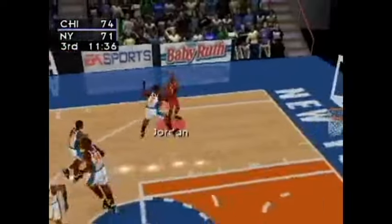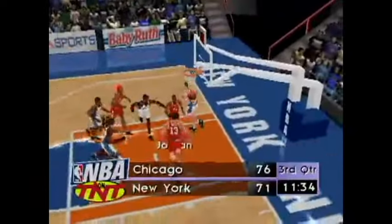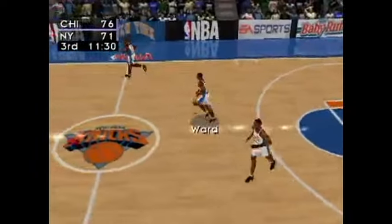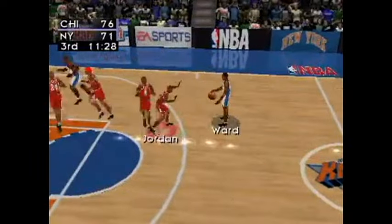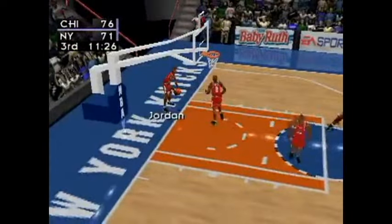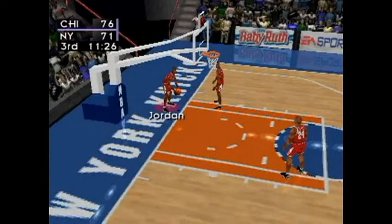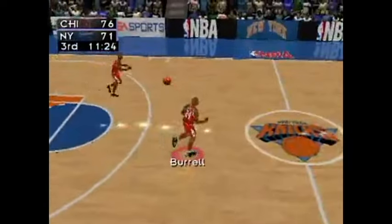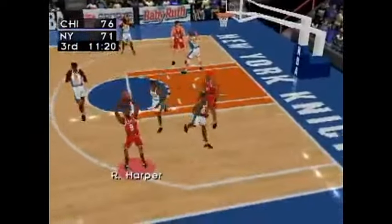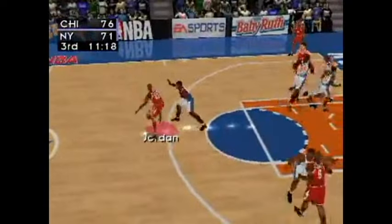From center court to number 23. He puts up the jumper. Nothing but net. Inbound pass to Ward. From the right side to Johnson. Out of bounds. Bulls ball. Inbound pass to number 24. Harper to number 23.